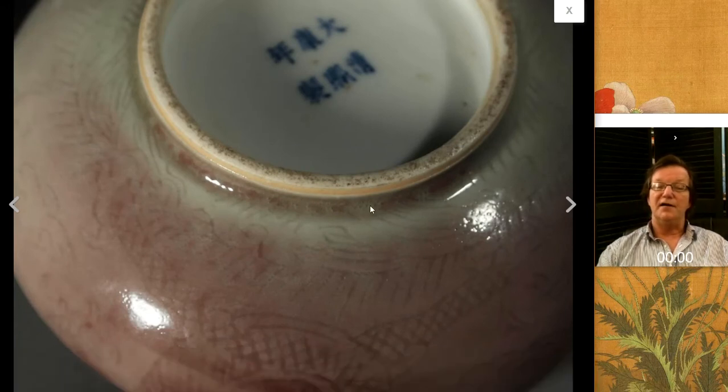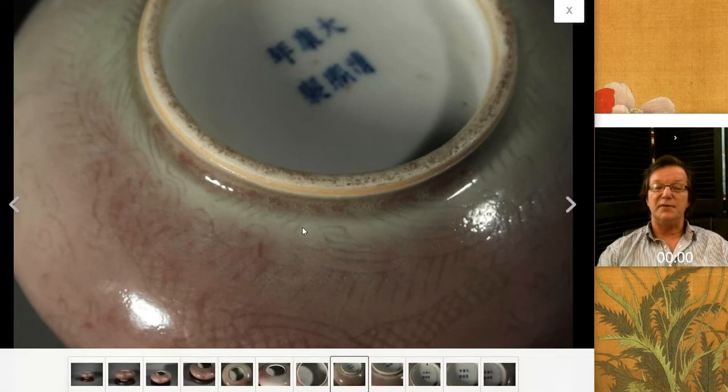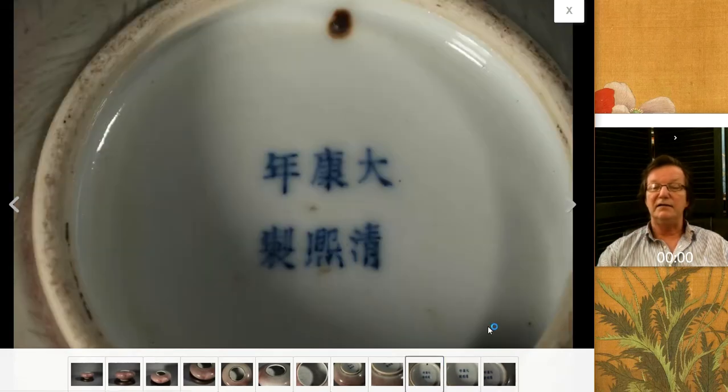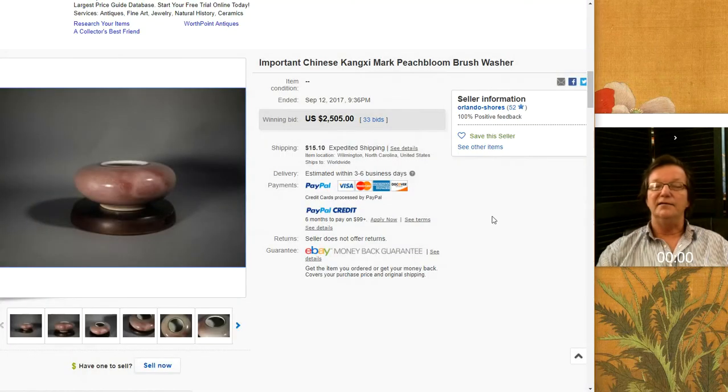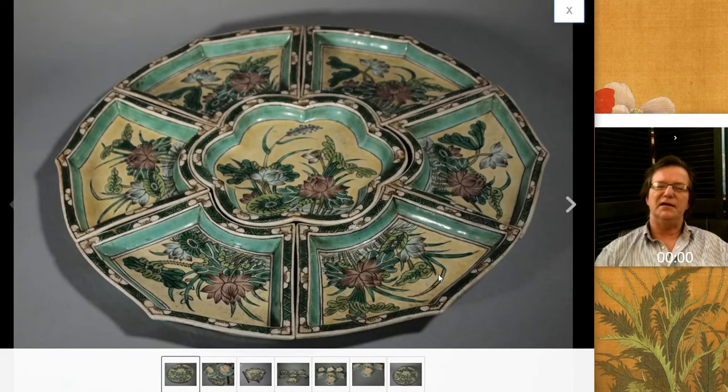A nice little iron oxide line there. You can actually see the bubbles in the glaze. You can see how the glaze pooled up white here around the bottom. Has an incised Danhua decorated dragon on it. There's the mark. Obviously not a period Kangxi mark, but it has a mark on it, and that's what some people like, just having the mark. And it brought $2,505. Okay, this seller, Orlando Shores, had some really neat things up last week.